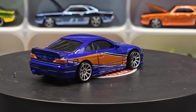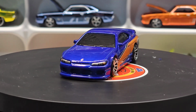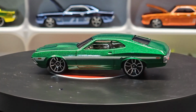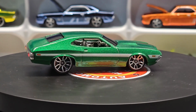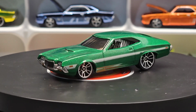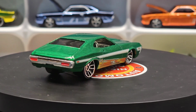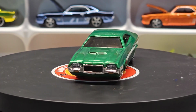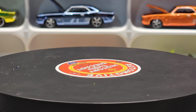I love this color combination, this blue and orange on this Silvia. I think it looks really sharp. I don't have many Silvias, so it'll be nice to have another one in the collection. Here's the Ford Torino. Again, they did a nice job of finishing these cars. A lot of YouTubers complain that the cars don't get finished, and I guess maybe that's the number. The $3 number is the number that it would cost to get all the cars finished. Comment in the comments if that's what you would pay. Knowing you would get a finished car, headlights, taillights, would you pay $3 a car?